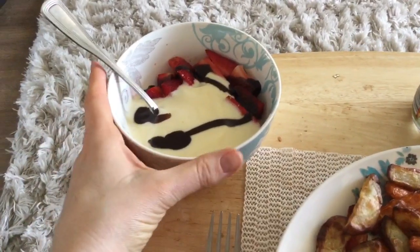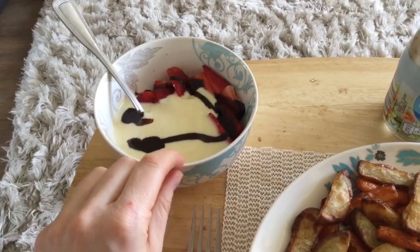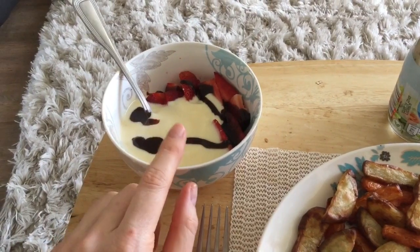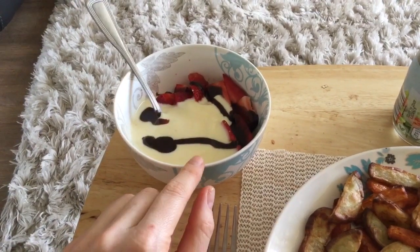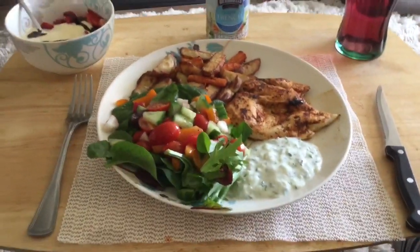Then for pudding, I've got some fresh strawberries with a vanilla yoghurt, and again 15 grams of choc shot, which is half a tin, with my blackcurrant juice. So there's 1 tin on the table.